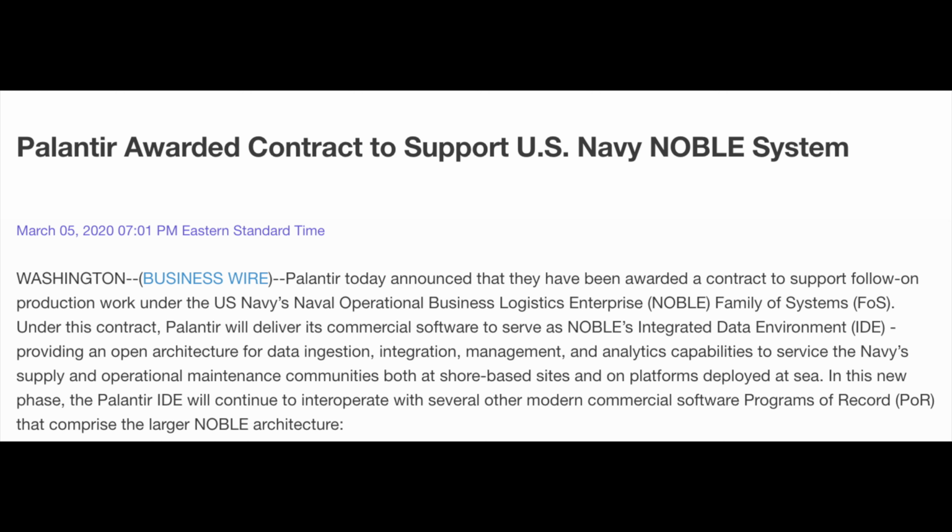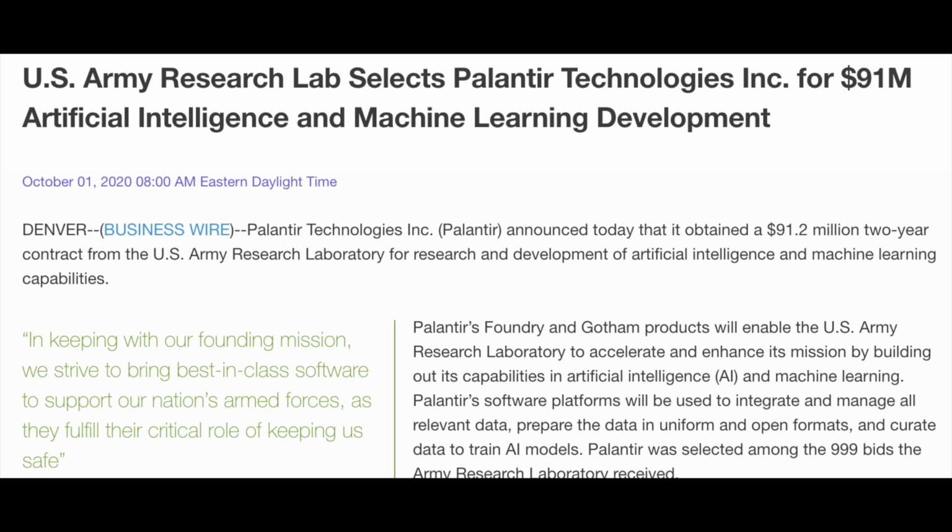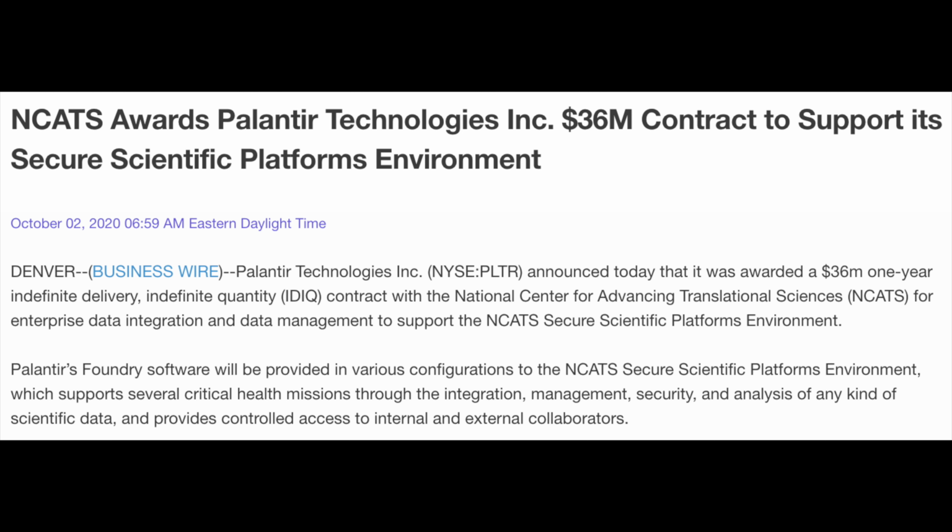Now, let's talk about the latest deals Palantir has had. At the beginning of the year in March, they were awarded a contract to support the U.S. Navy, the Naval Operational Business Logistics Enterprise. They would provide their software to provide an open architecture for data ingest, integration, management, and analytics. Then in October, U.S. Army Research Lab selects Palantir Technologies for a $91 million artificial intelligence and machine learning development. Basically, they would help the Army Research Lab accelerate its mission by building out its capability in artificial intelligence and machine learning. Again, in October, NCAS awards Palantir Technologies a $36 million contract to support its secure scientific platform environment.